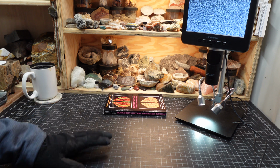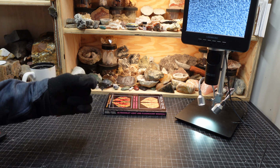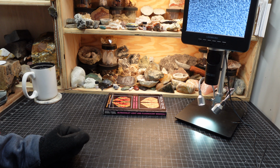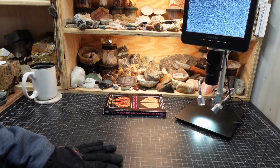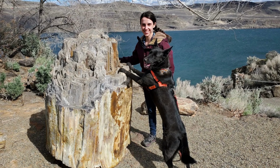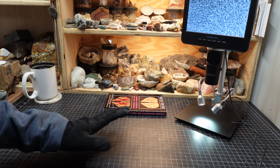Now, here on the channel, we have shown the Interpretive Center, the museum in Vantage, where you can go check out all kinds of amazing petrified wood. It's very, very cool to see. There are some big specimens sitting outside, which you can walk right up to, and this is right off of Highway 90.